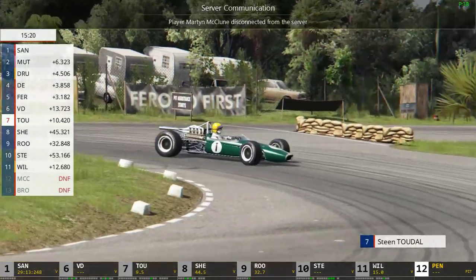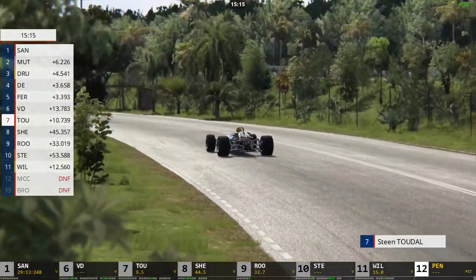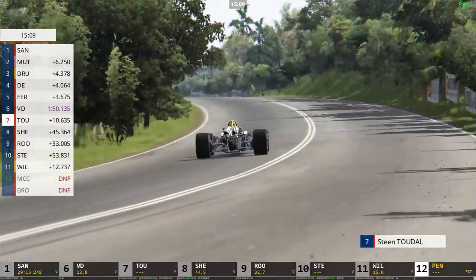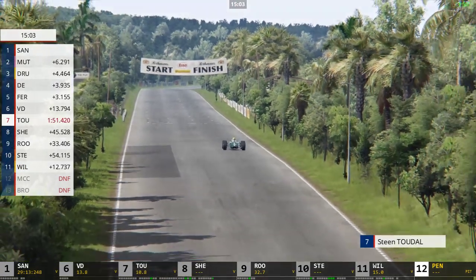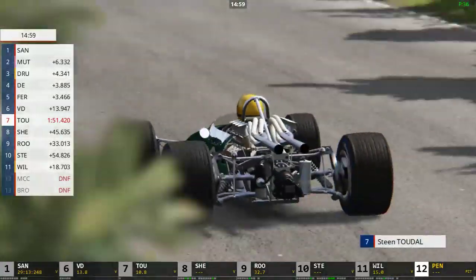Meanwhile, we've just seen confirmation that McLean is out of the race as he's disconnected from the server as a whole. And that's a big shame for Martin McLean. But we still have 13 drivers remaining in this series, as I've suddenly developed the hiccups.